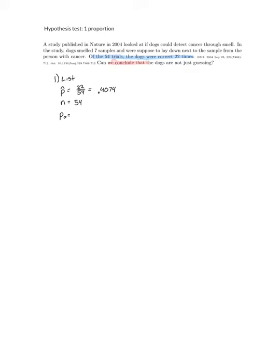But before we judge them too quickly here, let's look at what p naught is. We're trying to conclude that the dogs are not just guessing. So if they're not just guessing, we need to think about, well, what would happen if they were guessing? Look at the study design here. They had the dogs smell 7 samples, and they were supposed to lay down next to the sample from the person that actually had cancer. So if I put out 7 little cups of urine, and I asked you guys, go sniff those, and then lay down next to the one with cancer, what are the chances that you'd guess correctly? Well, because I'm assuming you don't have any special cancer sniffing skills, your chances of guessing it correctly would probably be like 1 in 7, right? Because you have 7 to choose from and 1 is correct. So if we were just guessing, we'd have a 1 in 7 chance, or 0.1429. Suddenly the dogs are looking pretty good, right?